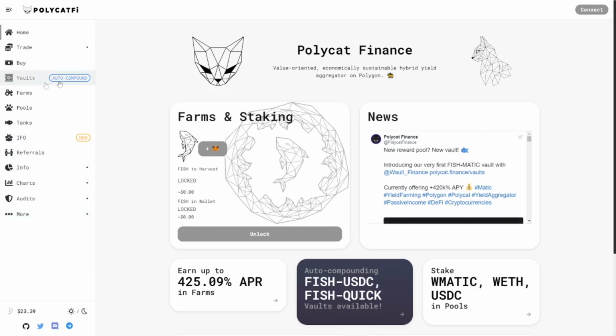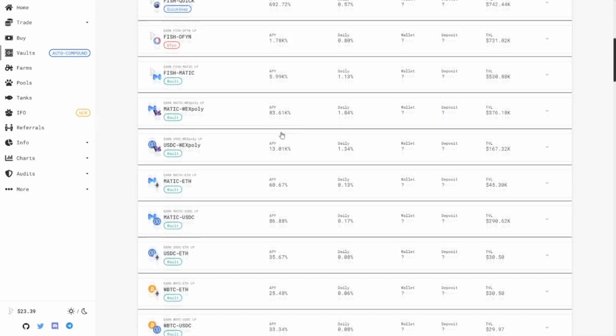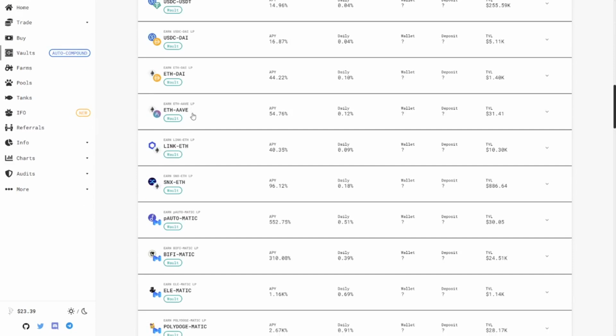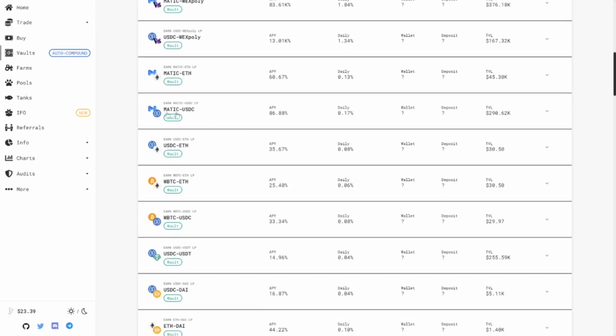Let's start from the top. So vaults, I think, are interesting. So these are auto compounding vaults. You will not be earning fish tokens. You'll simply be compounding whatever you put in here. As you can see, these are all liquidity pairs. Personally, I like matic and I like stable coins. Let's take a look at the matic USDC. We'll have to provide liquidity at vault and we will have 86 APY. So this is not bad.